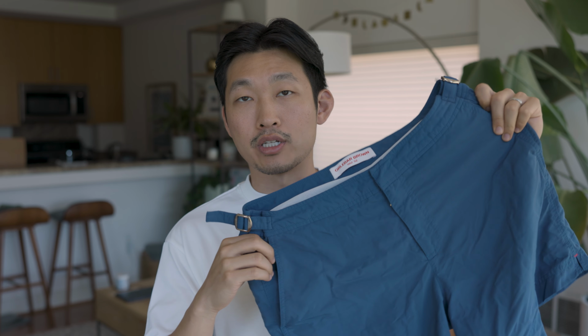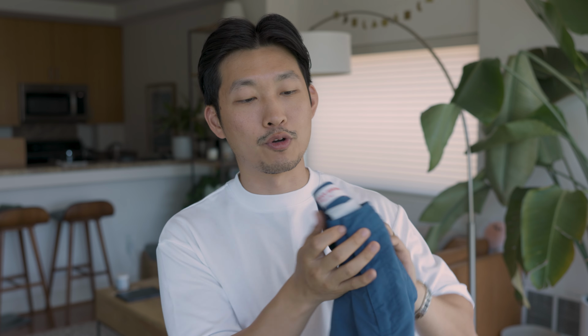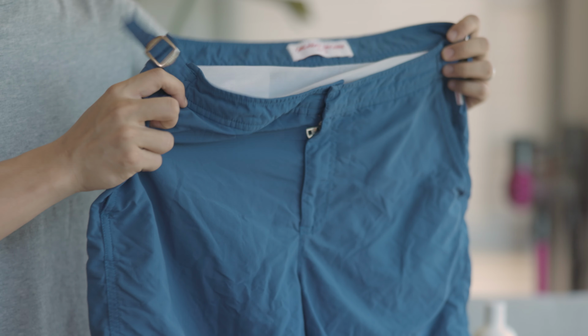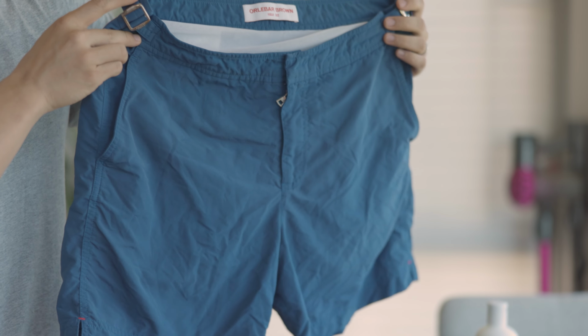I told you I'm moving quickly, so I want to talk about number 2, and that is a pair of swim trunks. Now, everyone has some pair of swim trunks. I want to highlight this one here. This is a pretty well-known brand actually for those who know. It's by Orlebar Brown. You don't have to go this far, but I would highly suggest getting a nice pair.